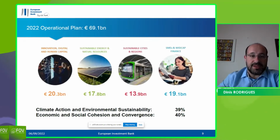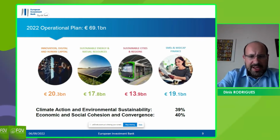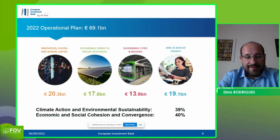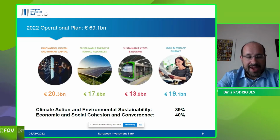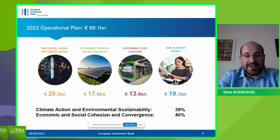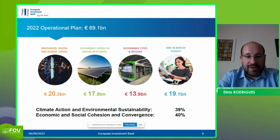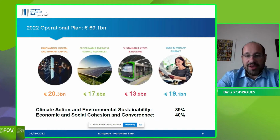These are the EIB objectives for 2022. Due to the macroeconomic circumstances and the events that we all know, probably these figures will be updated and changed. But we can see that the objective was to reach a lending volume of roughly 18 million euros for sustainable energy and natural resources related activities.